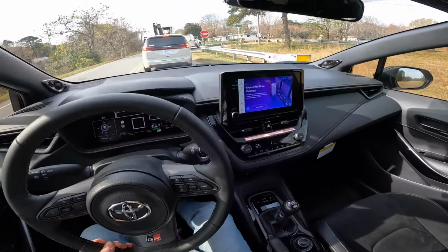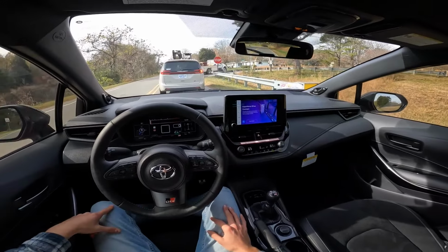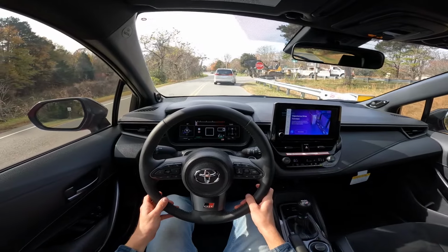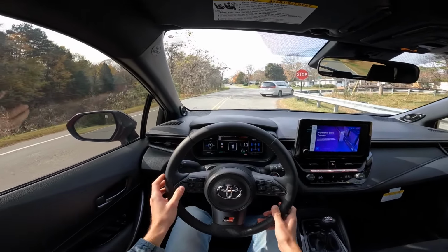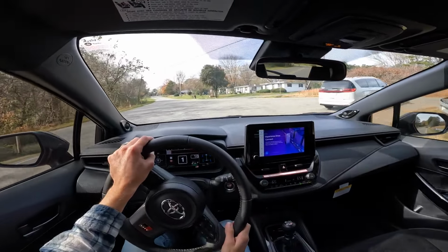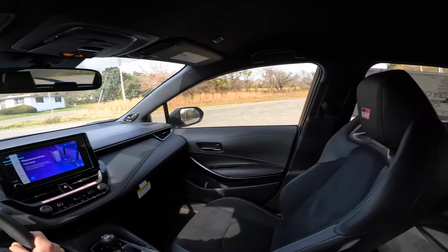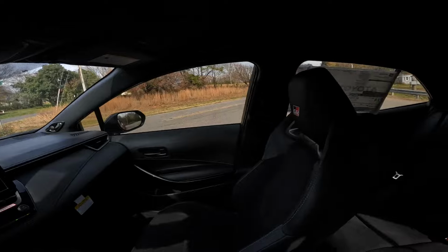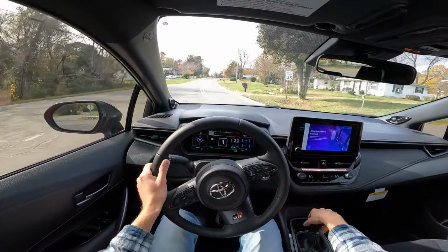I think the only drawback is just it is on the cramped side, so it's taking getting used to. There's no armrest either, so that's a little bit less than ideal for a car like this. Makes some good sounds. It's not crazy loud, obviously, with a stock exhaust system, so nothing really all too amazing stock.